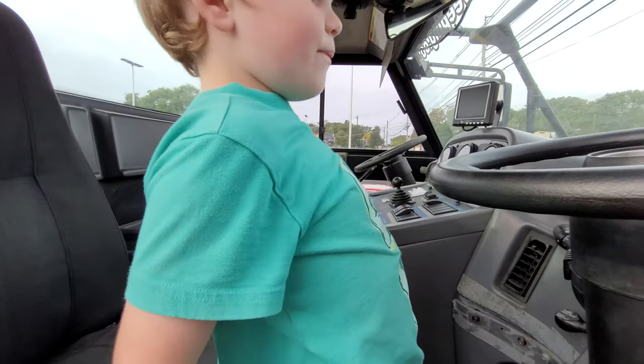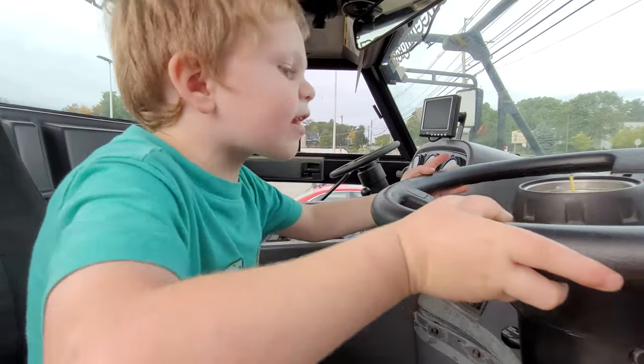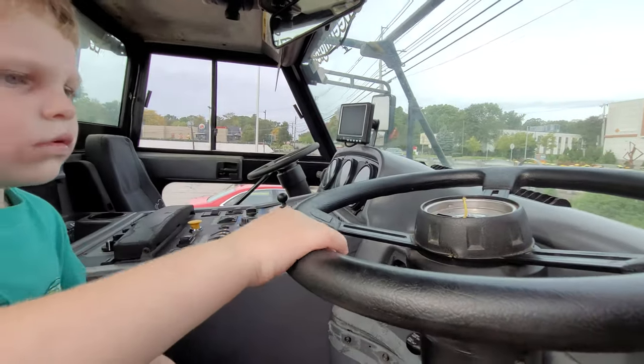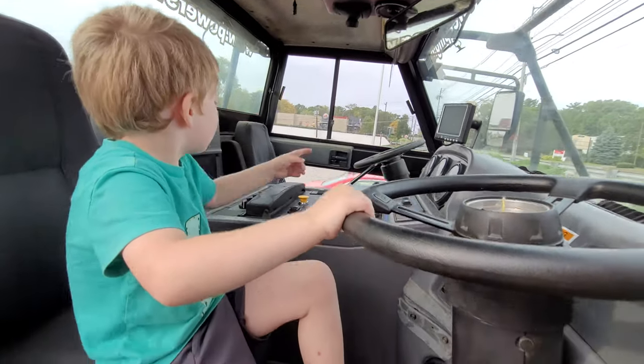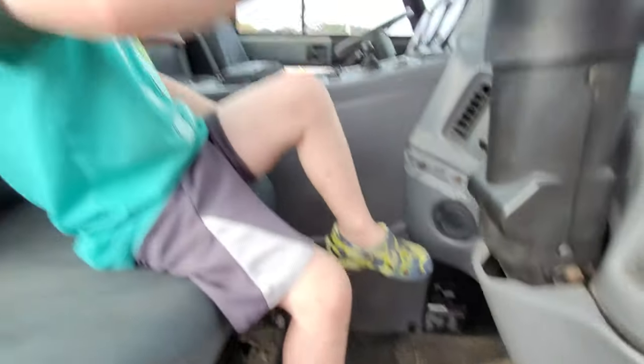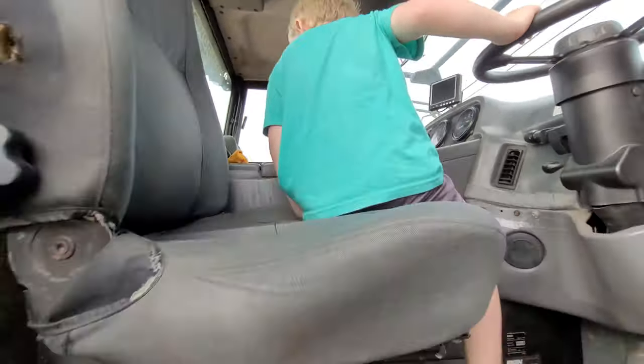We go up here. Daddy, it makes a new hole. Yeah, it is. But that one has a hole. Well, we're not going to click the horn. Yeah, that one, we only have a hole.